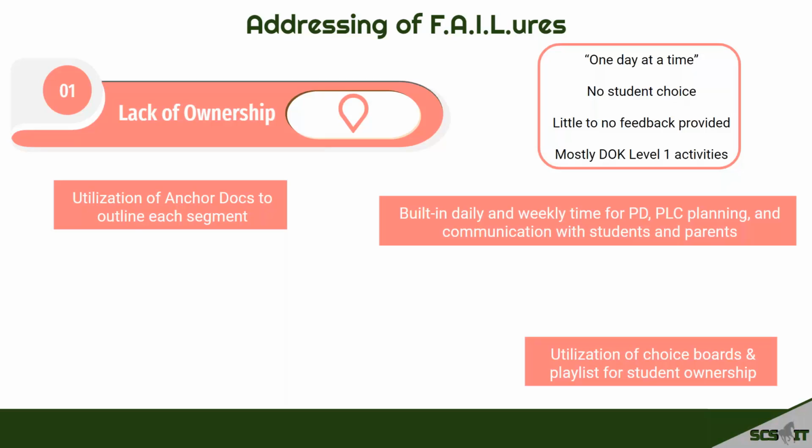So we utilized some more choice boards and playlists for student ownership. This was mostly at our secondary level. We did use some of the choice boards at our primary as well. But because of the way that we structured our secondary schedule, we really had more asynchronous time for them. So we wanted to give the students more student choice, so they can really show their mastery of the power standards that we were going through.